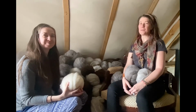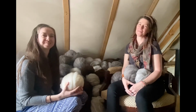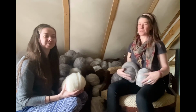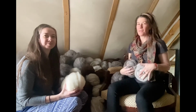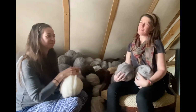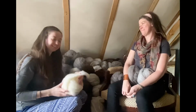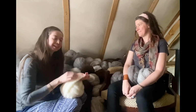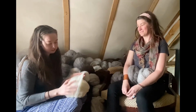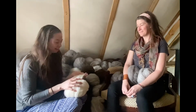Welcome to the loft of the Fiber Studio, where we are sitting in a pile of our soft wool. We're gonna tell you about our sheep breeds and what's so special about each type of fiber that we're raising. And Blessing is gonna go first, and she's the reason we have sheep, so many years ago. So this is our Hog Island roving right here. As you can see, it has a really lovely sheen, and the color of it is not pure white. It's like a creamy, buttery white.